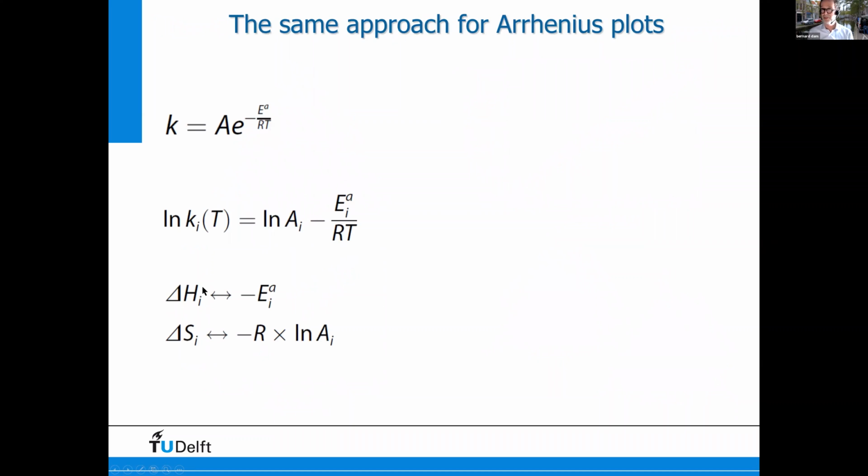There's one more thing, because I know there's a lot of people doing kinetics. And in kinetics, you're doing Arrhenius plots. And Arrhenius is actually the same as the Van 't Hoff relation. So if you have K is a prefactor times the exponential of the activation energy, you can easily write it like this, and then you simply substitute the enthalpy for the activation energy, and here the entropy. And of course there's logic, because this kinetic relation is related to the same thermodynamics, where normally for the activation energy you put delta G.